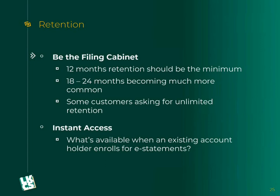Think about retention. You need to be the filing cabinet for your account holders. You should have a minimum of 12 months of history out there for them. All right? I want you to be able to hold at least 12 months of my statement history online, electronically for me. That is LKCS's standard. 12 months is standard with us.